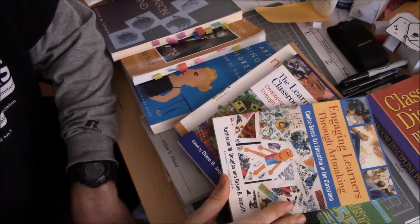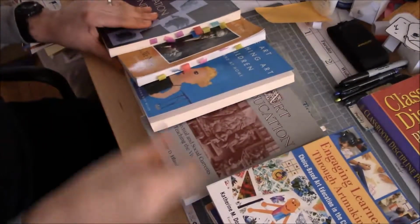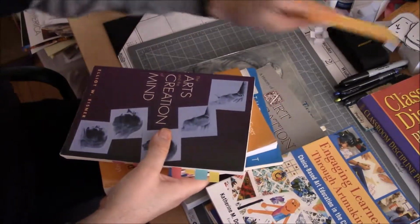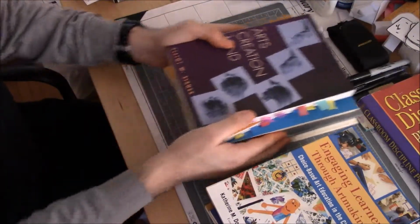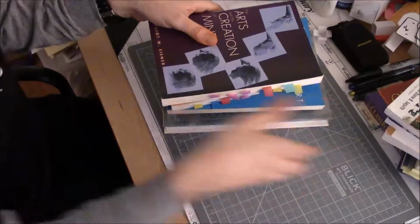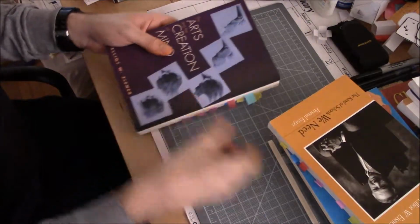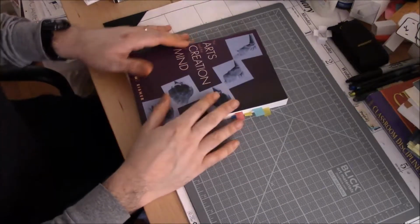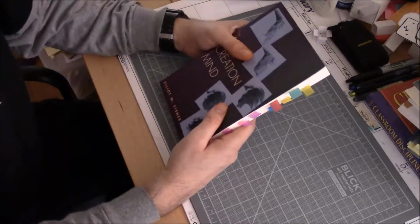So here we go. This is a pile of books that I have, and I'm going to put them in some kind of order now so we can begin to talk a little bit about what kind of books you really should have in your library as an art teacher. Let me do one at a time, and I'm going to go through these really quickly. It won't be a long commentary on each, because there are so many books. But these are a few that I think are really important to have in your library.